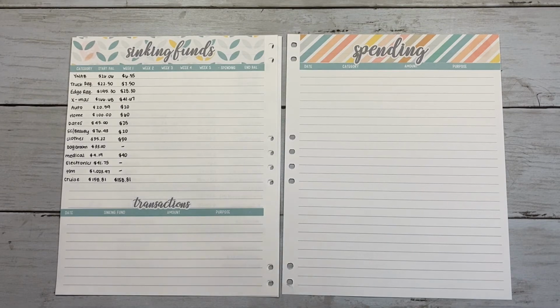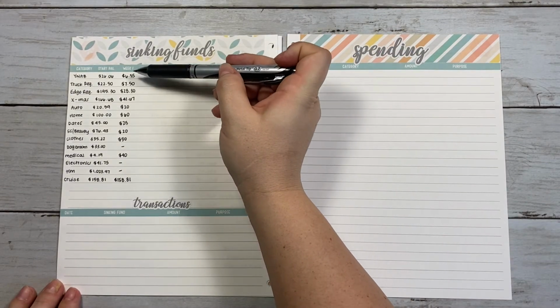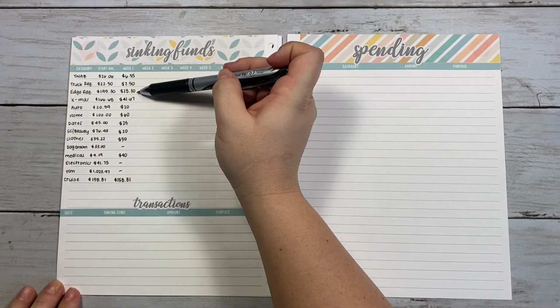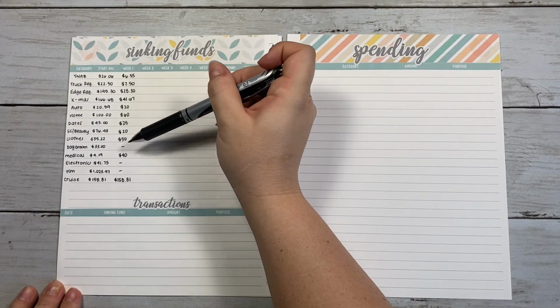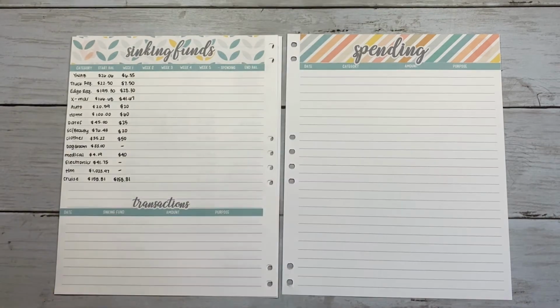There's some of these where I won't be adding anything else. For example, YNAB, truck registration, and the other car registration, Christmas, and the cruise are ones where I won't be adding anything else for the rest of the month. Those ones are set in my app to just tell me exactly what I need to add to reach a certain funding goal by a certain date.